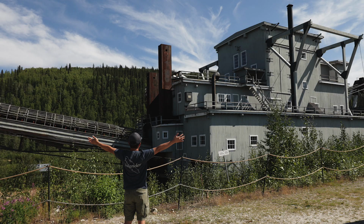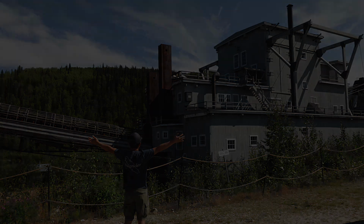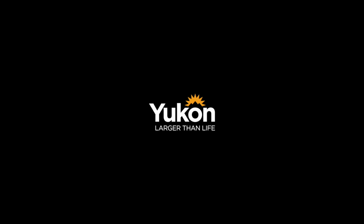I was grateful to have the chance to finally visit Dawson City and the Dempster Highway. Special thanks to Tourism Yukon and Air North for making this trip possible.